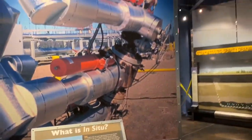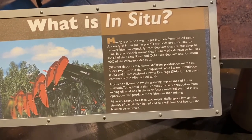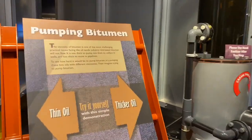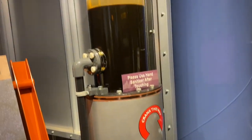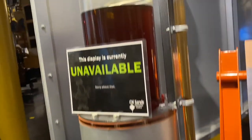This is in situ. What is in situ? It's a mining way to get bitumen from the oil sand. This is how the pumping of bitumen works. This is the thicker oil, and this is the thin oil.